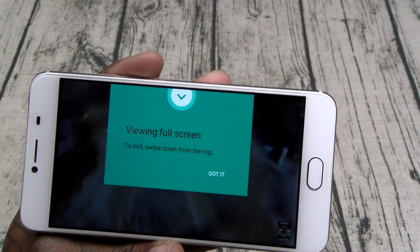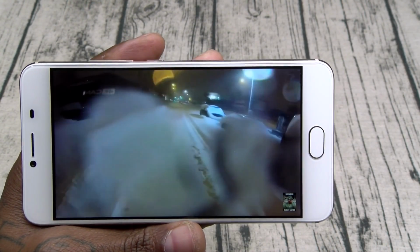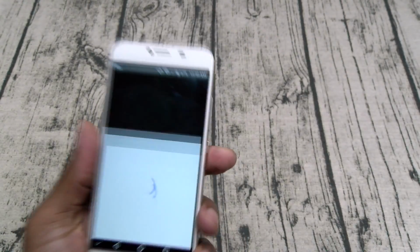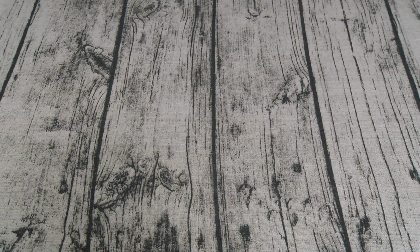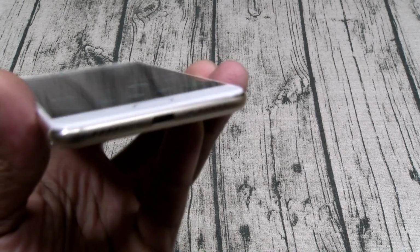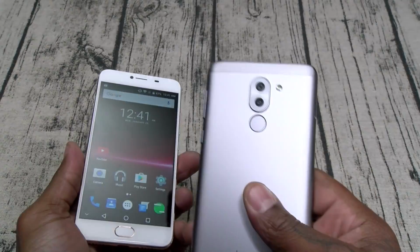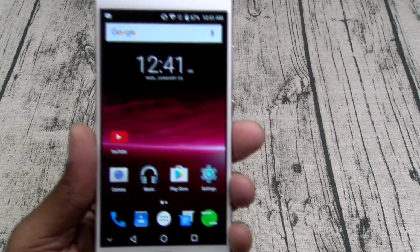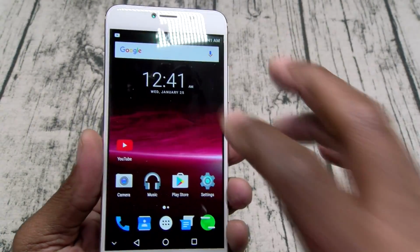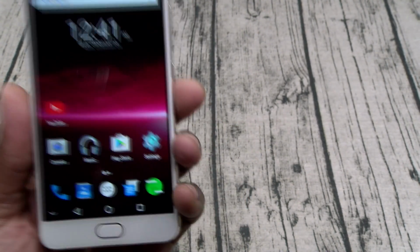Here's the display when you're watching a video. Nice viewing angles. Looks good. Hold up. Let me turn this off real quick. All right. Now, speakers. As far as the speakers on the bottom, not the best in the world, but better than the 6X. This one sounds so flat and plain. At least this one is a little bit louder, and you can actually hear more of the instruments and especially the bass. So the speakers on this, pretty good.